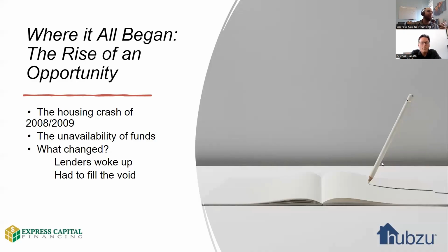So how did hard money even start? Where did it come from? Mike was talking about how he started during the crash. Well, hard money started during the crash as well, right? Because lenders realized that there was a large percentage of people that were buying these properties. They were fixing them and selling them, but there was no way for them to actually go ahead and leverage themselves when buying these properties.